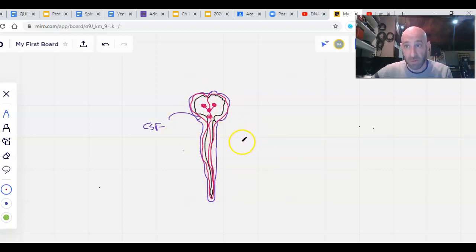But there's a lot of information that we can get from cerebral spinal fluid. For example, meningitis. We talked about that in another lecture. Meningitis, you can identify with something called a spinal tap. It can also be used to identify Alzheimer's, multiple sclerosis. You just have to go into this and tap it like you would tap a tree.